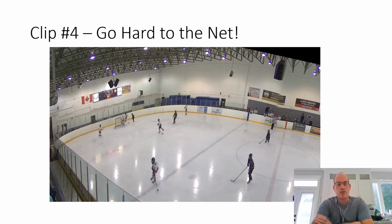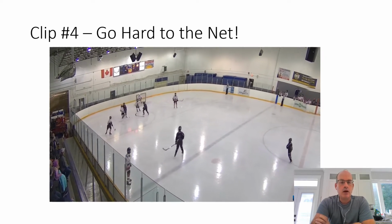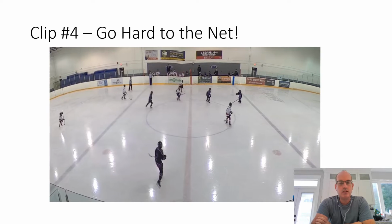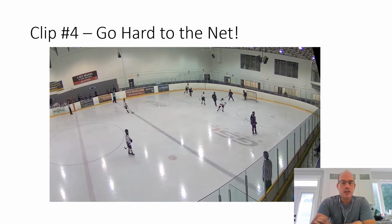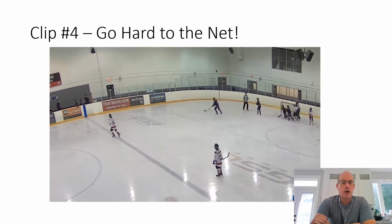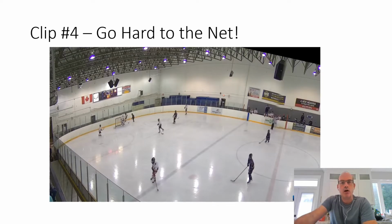There's a lot of great things about this particular clip. I called it Go Hard to the Net. And what we have here is eventually Grayson's going to take the puck wide, which I love, kind of going on the outside of the defense. And I like how Desmond and Brody go straight to the net. You see that? What that does is that gives us chances. So Grayson makes a great play by passing out front. Brody's wide open right there. Almost get it. But it's that idea that go hard to the net so that your teammate can pass it across the slot. It's a hard shot to save for goalies.